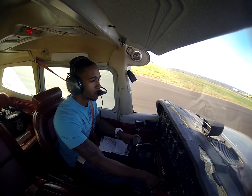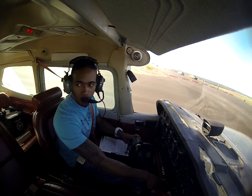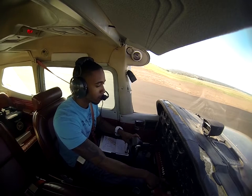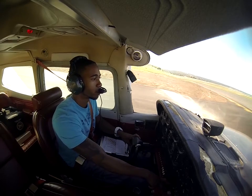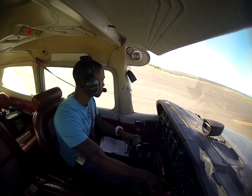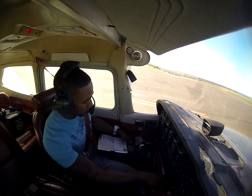Thank you. Now I've got Sabrina behind me in one of the Pilatus PC-12s from completions over where I work. Pretty big plane, nice plane behind me. Need to concentrate, make sure I've got everything going. Everything is still set, instruments are still running good. Got a Cessna right in front of me, a Cessna behind him. So we're just sitting here waiting.